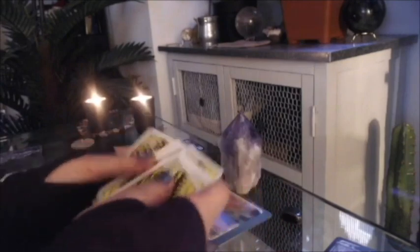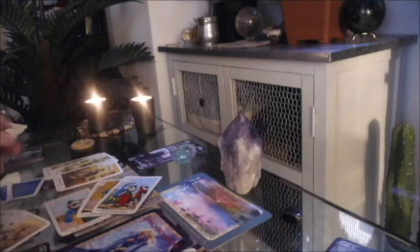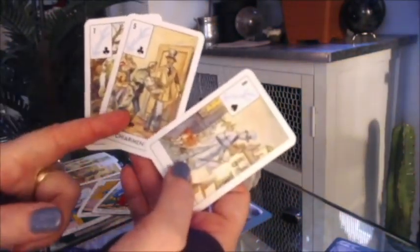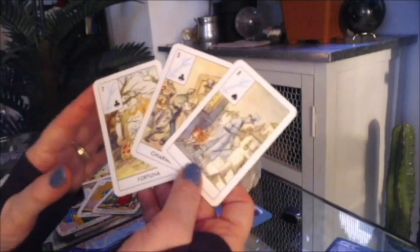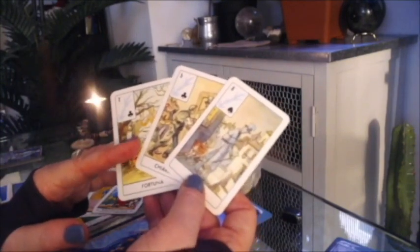A few more destiny cards, and take a look at the Knight of Swords. Okay, we have it. We've got the Fortune card, the Clarification card, and we have Envy. Now, look, the question that drove the reading was, will I be successful?